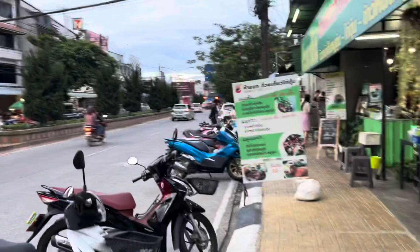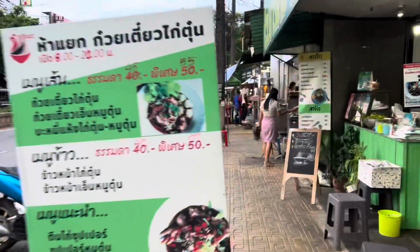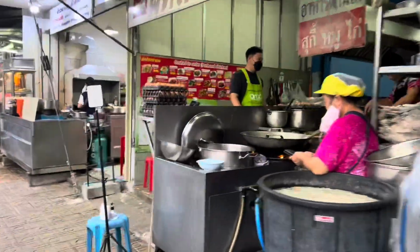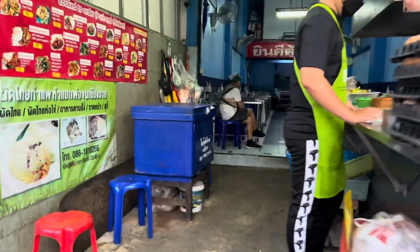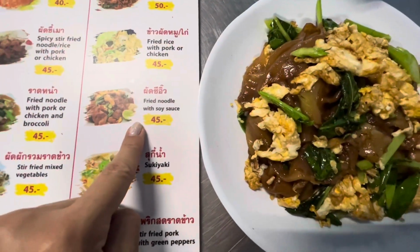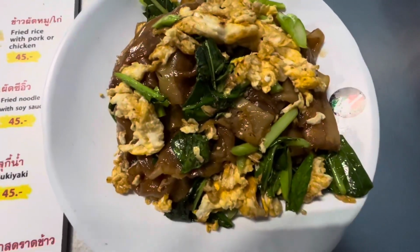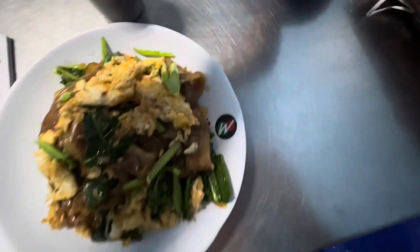This is about a 5-minute walk from my hotel, and I've eaten at this place for the third night in a row. They make it fresh right here. So good. Fried noodles with soy sauce, and they're so good. It has the thick noodles, and I put extra spicy sauce on it.